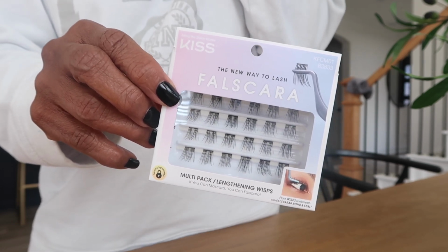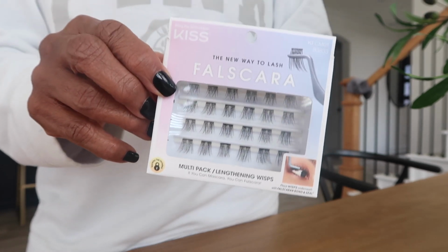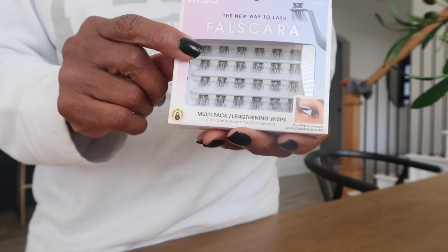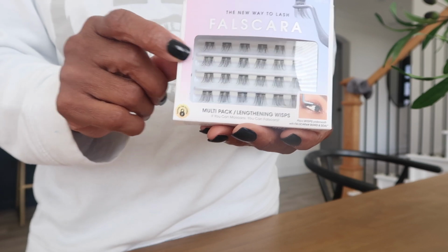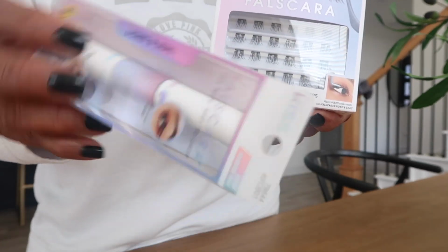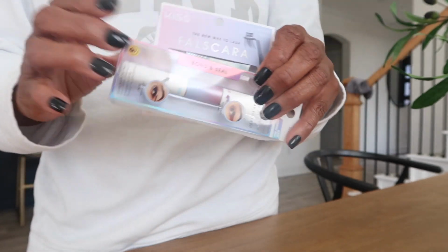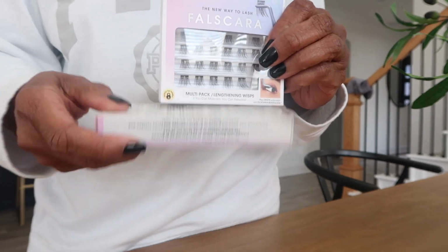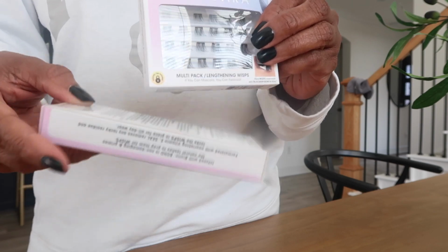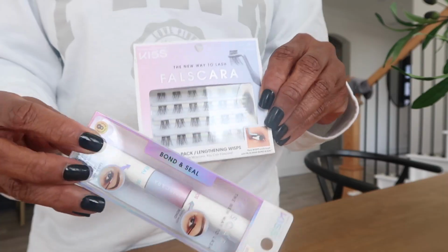I think they were $9.99, and then I bought another item of Kiss. It was buy one, get the other half off. So I ended up getting this and maybe something else, maybe both of them. And this was $15, and then it was another discount. Anyway, the total price that I paid for these was $10. So it's like buy one get one free, so that's what I got.